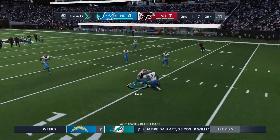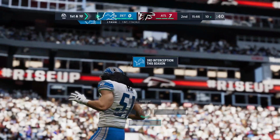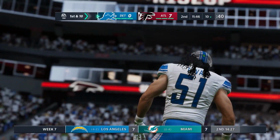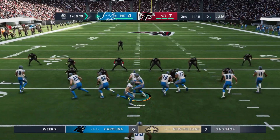Throws across the middle. He's intercepted. Jalen Reeves-Maybin picks off Ryan. His third interception of the season, as that pass was intended for Julio Jones. And the Lions get the ball right back.